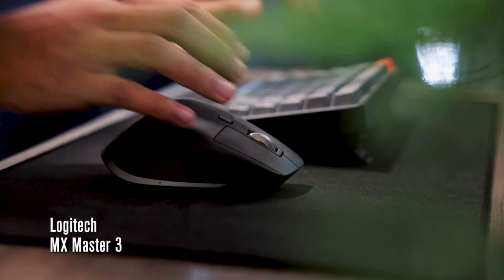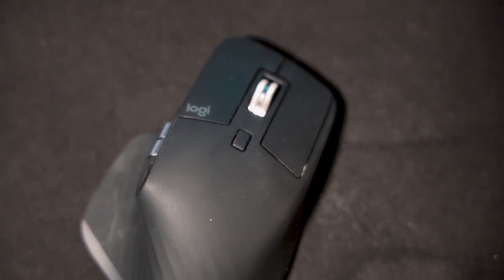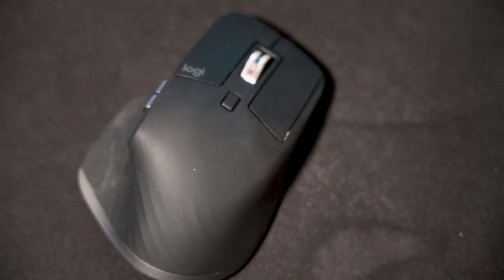So another important part of my desk is my mouse. This is the Logitech MX Master 3. Design-wise, it matches the rest of my setup perfectly while also being ergonomic. And it's really functional with a side scroll wheel and a button where I can click with my thumb.